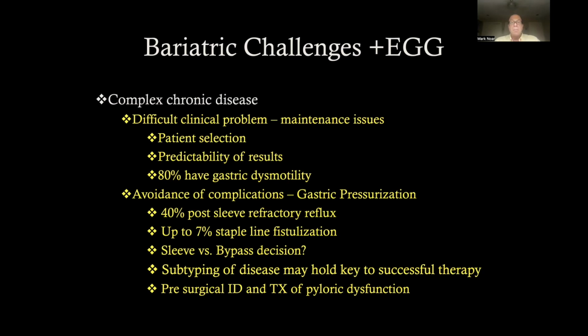If we want to avoid complications due to gastric pressurization, and again, a gastric sleeve is a gastric pressurization procedure because they take out the low compliance fundus as well as most of the body of the stomach, leaving a very high pressure tube. If we do not recognize in advance the fact that there's pyloric dysfunction, you end up with 40% post-sleeve refractory reflux, up to 7% staple line fistulization or leakage, which can often lead to death, if not severe infirmity, and multiple additional days in the hospital.